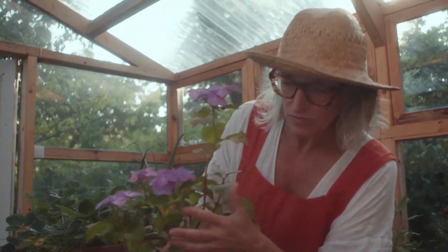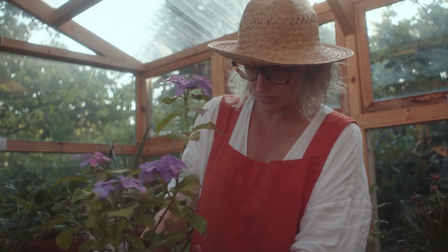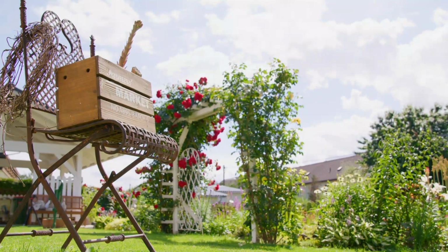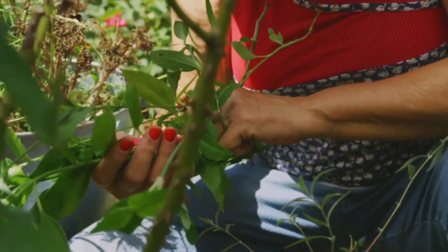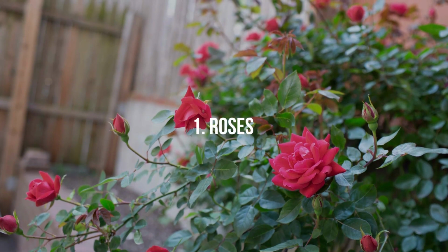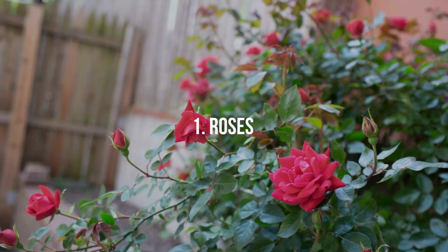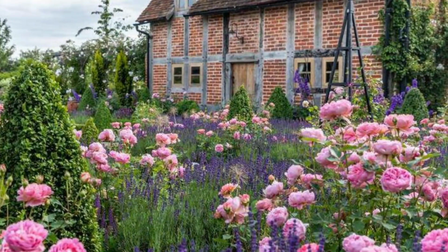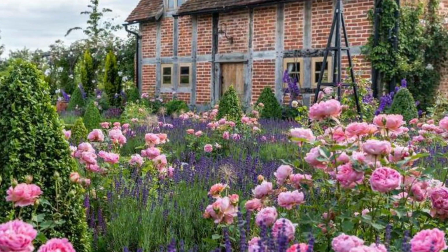Chapter 3. The 20 key plants for your cottage garden. It's time now to delve deeper into our topic and identify the 20 key plants that can help bring your dream cottage garden to life. Each of these plants has been chosen for their unique characteristics that make them ideal for this garden style. 1. Roses. Synonymous with English gardens, roses are the epitome of romance and charm. Available in an assortment of colors and fragrances, their intricate blooms are a sight to behold, transforming any garden into a storybook setting.